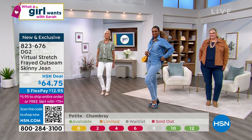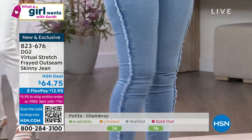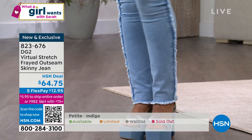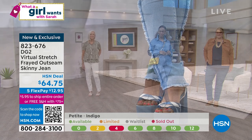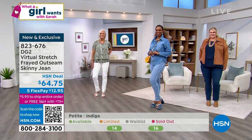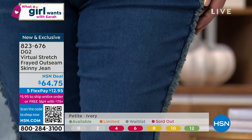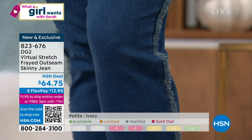So the whole vibe of this, Sarah, is bringing in a little bit of texture and bringing in the frayed trend in a way that you've never seen it before from DG2. And the inspiration for this kind of fray came from a Chanel bag and a Fendi bag where they do these cloth bags and they fray the edges and they fray the kind of like detail around the trim of the bags. And we thought that would be so chic to do it kind of like a tuxedo stripe. So when you look at it, the fray is in place and instead of that side seam that you normally have on a pair of jeans or maybe a tuxedo stripe on a tuxedo jean.